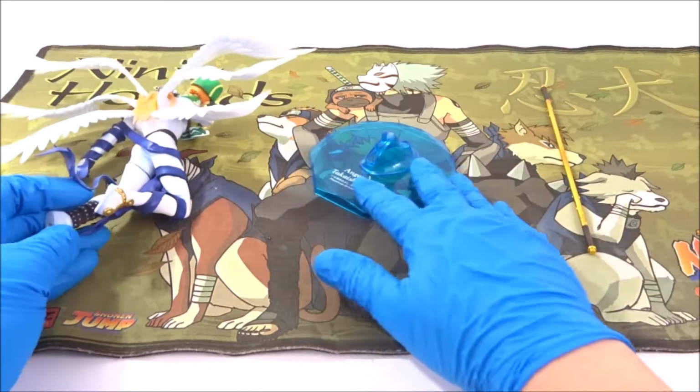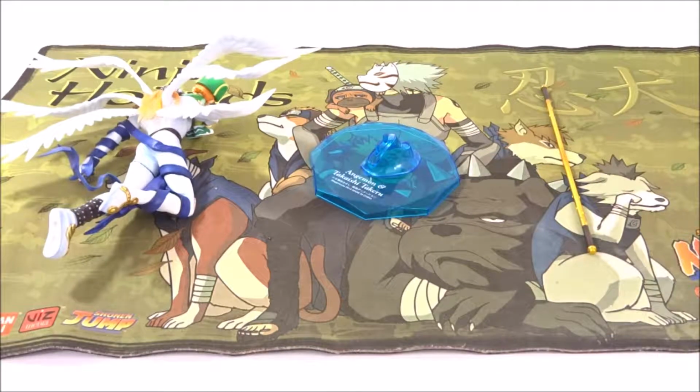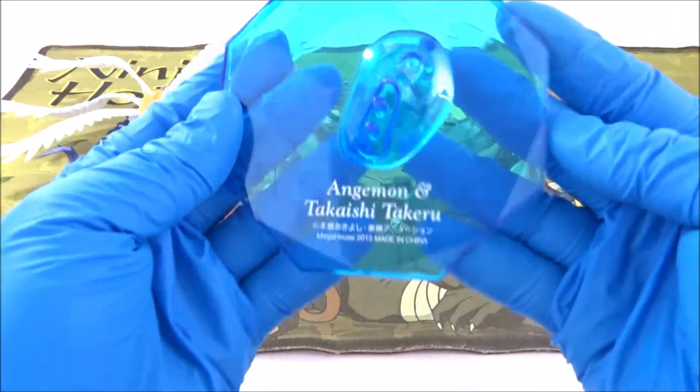Alright, so the reason why you see this playmat is to protect the figure from the hard surface. Also, you can't go wrong with Kakashi and his ninja dogs. We'll be having a Naruto figure on this channel soon as well, so I hope you look forward to that.